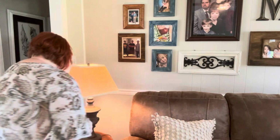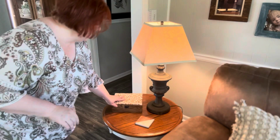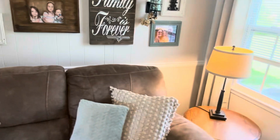Here's a thrift store box, just a wood box. We keep our remotes, anything in here that the cat can't make off with, that's where they go. So we're just gonna set that. Sorry guys, camera angles are rough. Right here. And that's just all that's on this coffee table. Now we're gonna move over to the other one.